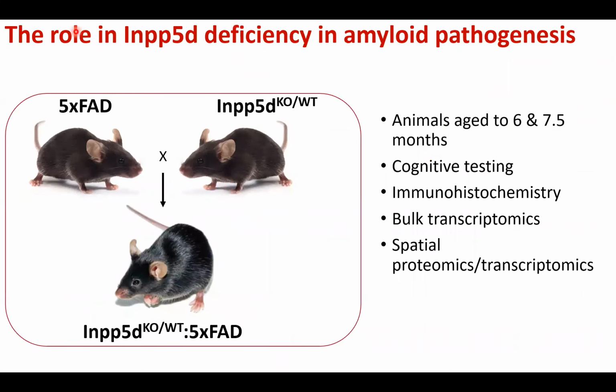The exciting part, I think, is when we were able to cross a mouse that's deficient in INPP5D to measure the amyloid pathogenesis. So we took that 5X-FAD model and crossed with an INPP5D heterozygote. We cannot use a total knockout of this model because it ends up having peripheral infiltration of B cells, but the animal is totally fine behaviorally, and the immune system looks normal in the periphery. So we are able to utilize the 50% knockout of INPP5D to produce the INPP5D hets on a 5X-FAD background.